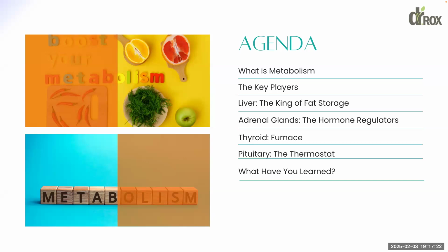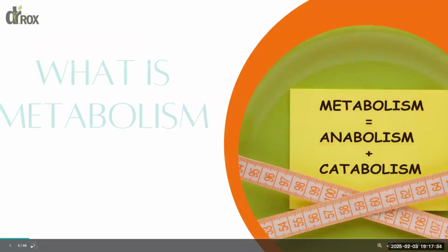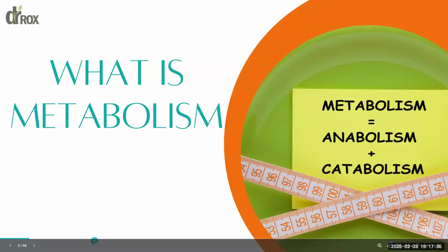Okay, let's get started. What is metabolism? Actually, first, before we even get into what is metabolism, I want to preface this by emphasizing the importance of understanding what is going on inside of your body if you want to improve your health and, more specifically, speed up your metabolism.